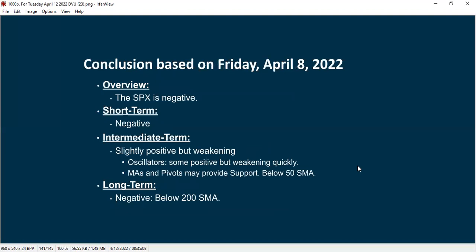So our conclusion, and this should be Monday. I didn't change that. This should be for Monday, April 11th. The S&P is now negative overall. Short term, we're negative. Intermediate term is still slightly positive because a few of our indicators are still hanging in there, but even those indicators are weakening. Some of our oscillators are starting to weaken, and then we might get some support from moving averages in other indexes or from the pivot levels, and we close below the 50-period simple moving average. Long term, we've now switched back to negative because we are below the 200-day simple moving average.